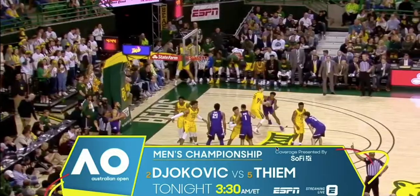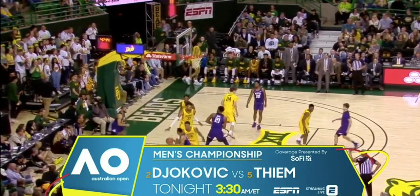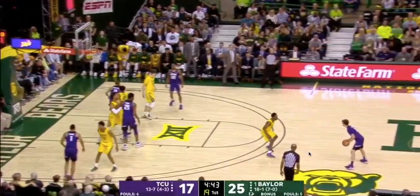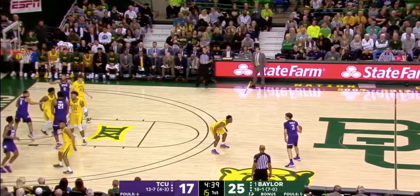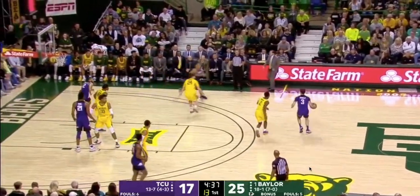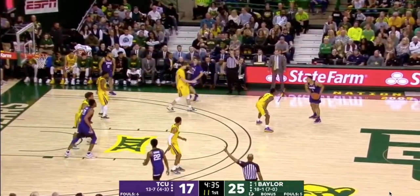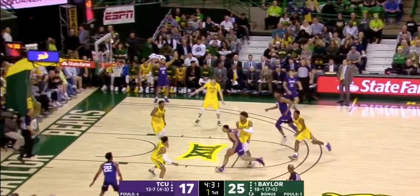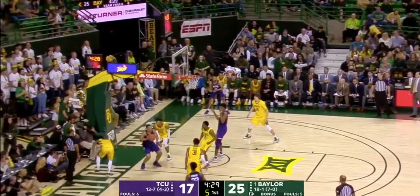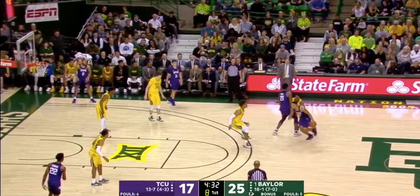So great defense there. So now we're going to go to an out of bounds setting where it gets reversed to the top of the key. There's some misdirection trying to happen right now. I'm going to let this run before I rewind it. Cool. So TCU does a lot of spread pick and rolls. So let's go back and break the pick and roll down.